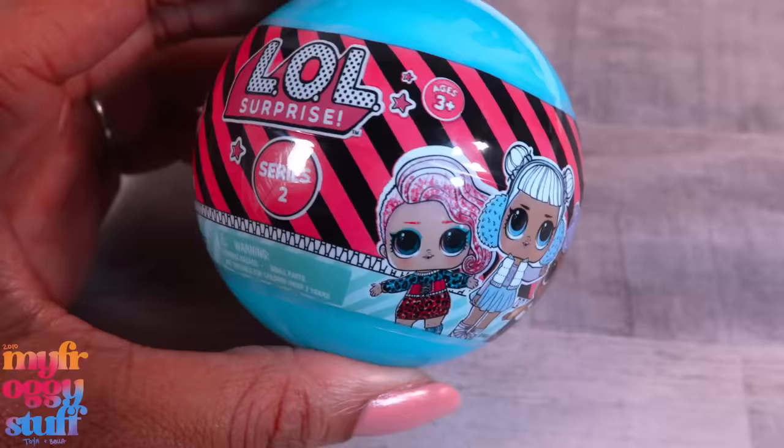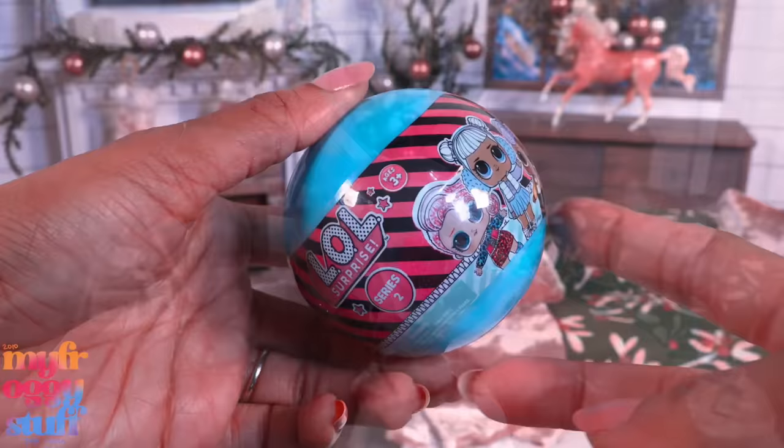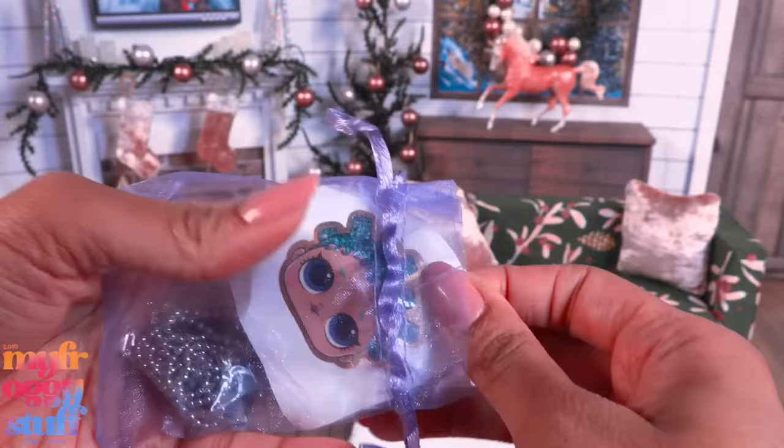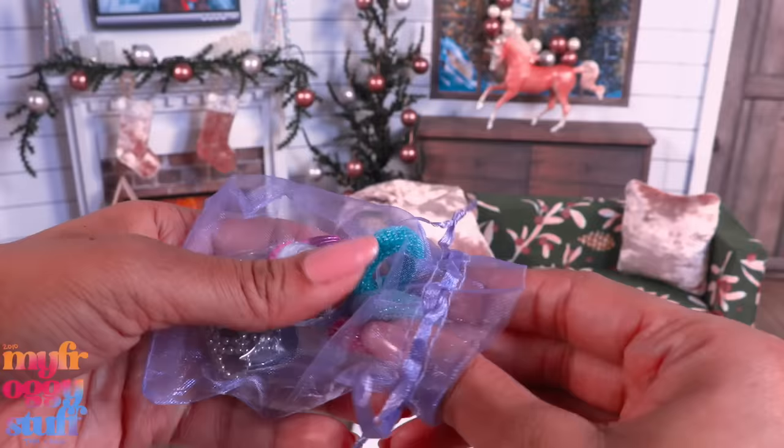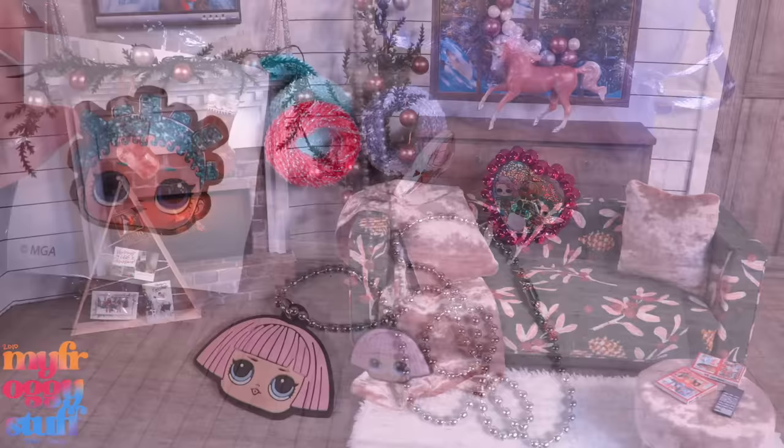From Five Below, LOL Surprise Series 2 Surprise Capsule. It was $5, which I felt was a little steep, because part of me thinks it's stickers. There was a little bag inside that kind of reminds me of those little takeaways you get at a birthday party. And there's a sticker, some hairbands, a ring, and a little necklace with a charm. Yeah, I would have liked to have gotten some mini dolls or even accessories inside.